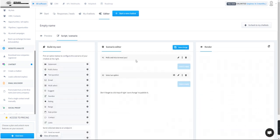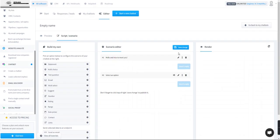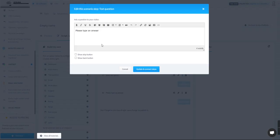So over here, you can basically set up your chat flow sequence. So I can start with a statement, and you can edit the statement accordingly. I can select to add multiple choice questions or options, right? So you can add over here what options you'd like to give clients, or if you want to get simple information from clients, like let's just say text question, you can type in your question there.